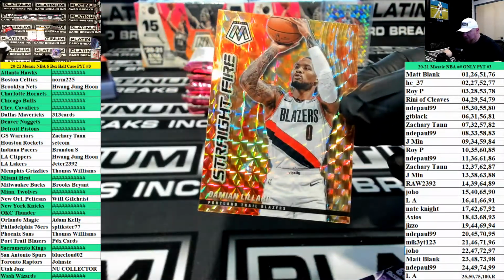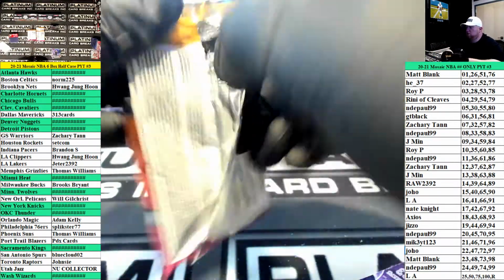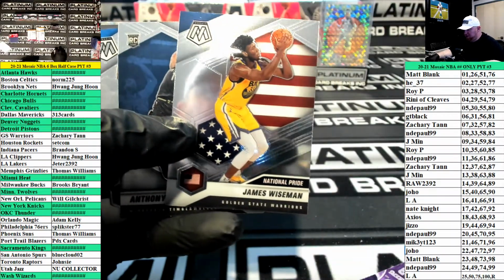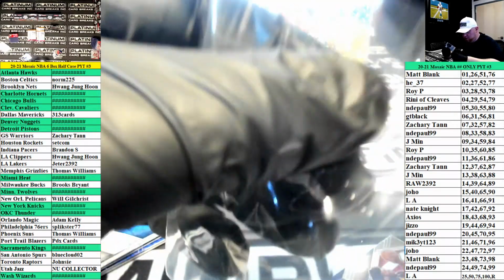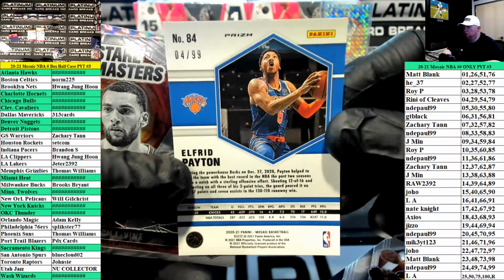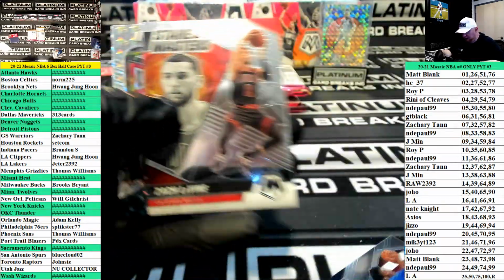Montage LeBron, a straight fire Lillard for the Blazers. Giannis, Wiseman National Pride. Edwards, rookie for the T-Wolves, 201, going to the one spot. Elfrid Payton for the Knicks, blue, 4 of 99. 4 is going to Rennie again.